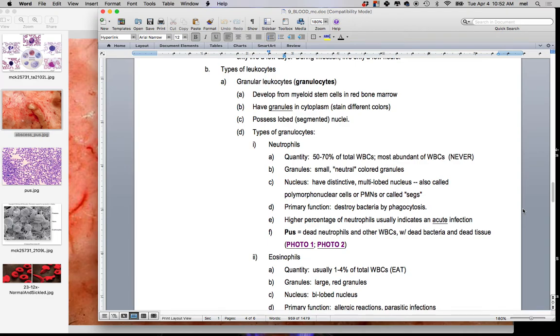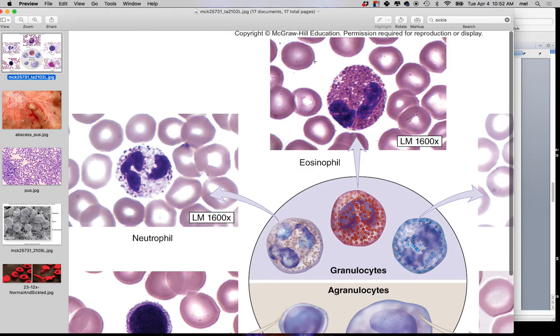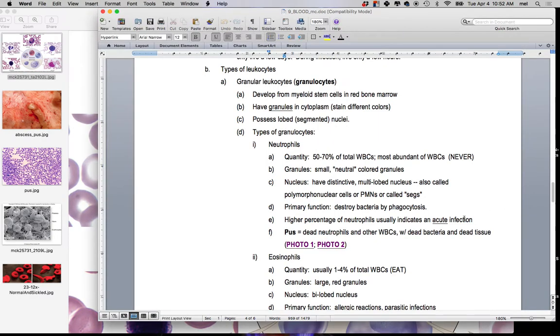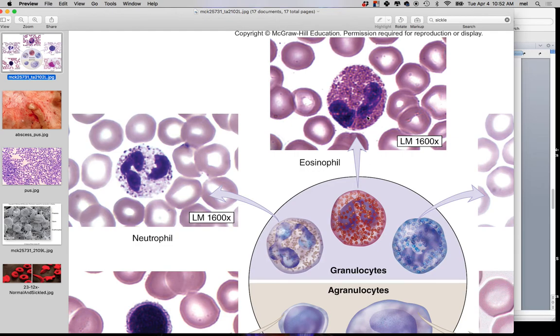Okay, so eosinophils is next. That's these guys. This is the one in "let monkeys eat bananas." They're nowhere near as abundant. They're usually only 1 to 4%. And they have huge red granules. That's why they are called eosinophils. Eo, like erythro, always means red. So those are eosinophils. They have a 2-lobe nucleus that kind of looks like lungs. Do you see that? And here too.